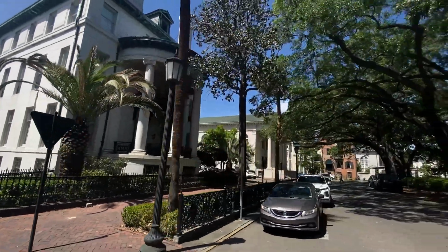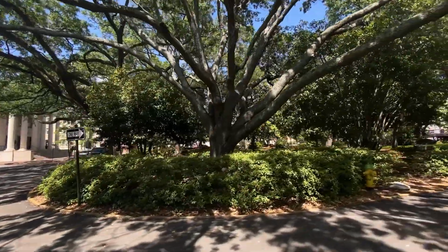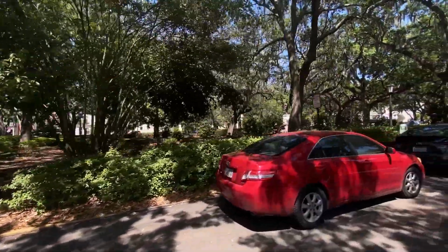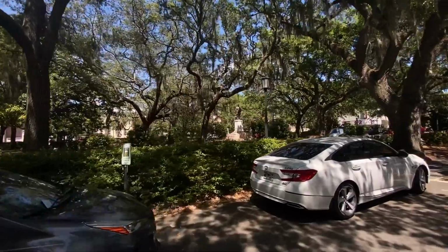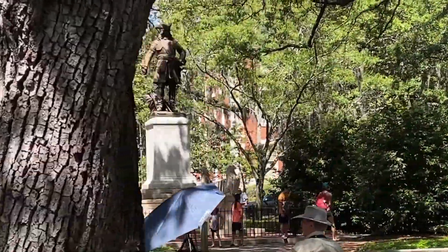Now this square is best known for the location of the bench from the movie Forrest Gump. So we'll ride by that spot. There's no bench there now. But if you look in the middle of the square, you'll see a statue, and that is the founder of the colony. So that's General James Edward Oglethorpe.